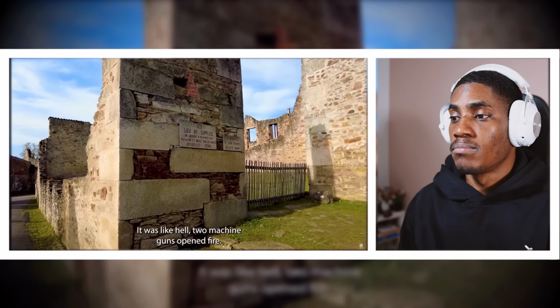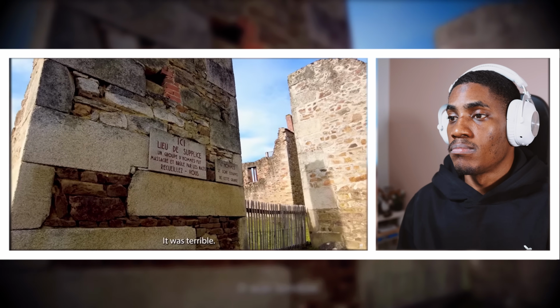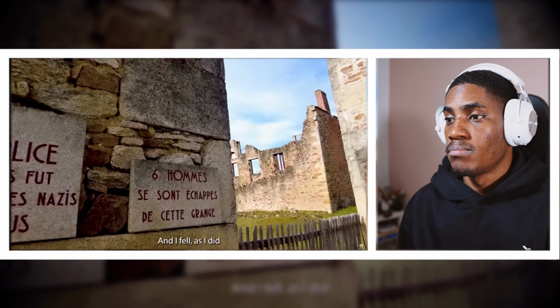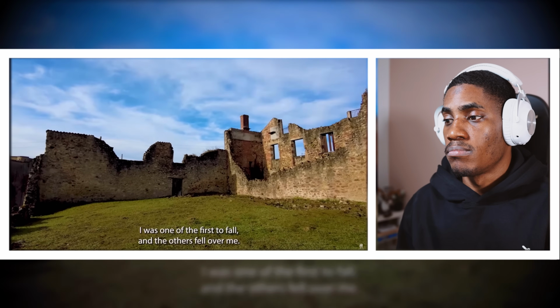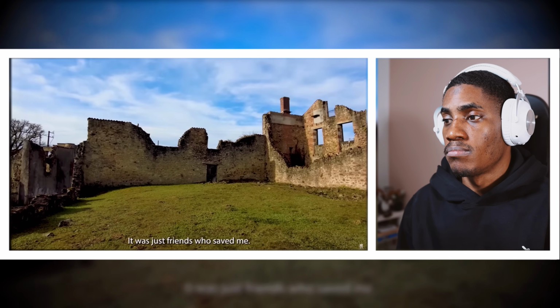"It was like hell. 2 machine guns opened fire. It was terrible. The smell of gunpowder, the screaming. The first burst hit me twice in the legs, and I fell. As I did so, I was hit twice more in the thigh. I was one of the first to fall, and the others fell over me. It was those friends who saved me."